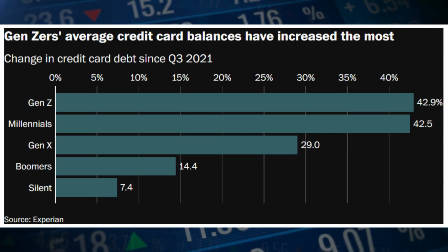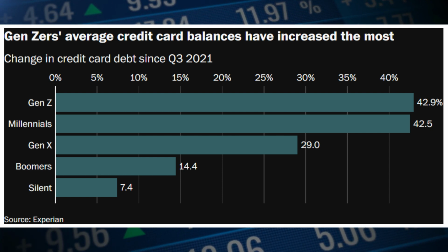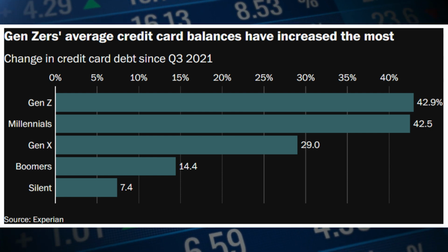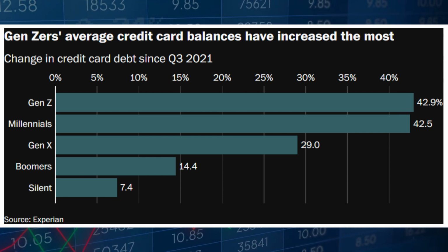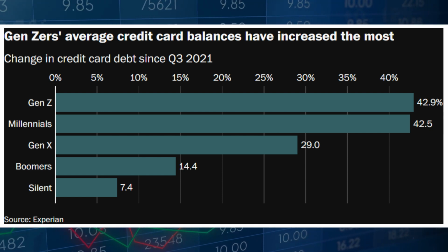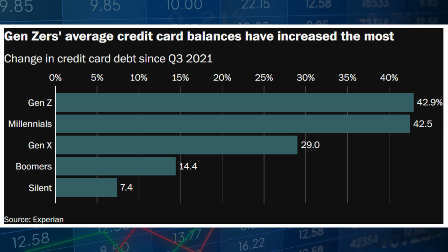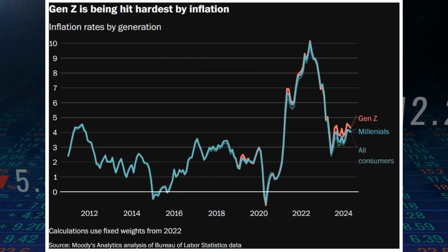It's the Gen Zers. The change in credit card debt since Q3 of 21: Gen Z, about 43% higher. Millennials, not far behind, 42.5%. So again, the Gen Zers getting screwed the most. Don't ask me about the buy now and pay later data, because that's even more terrifying for the Gen Zers. They're falling further behind in all kinds of debt.